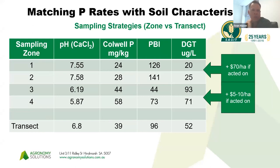So points one and two were in the alkaline patch. They weren't performing that well. Colwell P was low, PBI was high, and DGT in line with Colwell was low. Points three and four were in that lower, slightly acidic zones, good production. P reserves really good, driven by low PBI, so really good fertilizer efficiency, DGT matching Colwell.